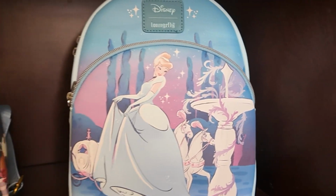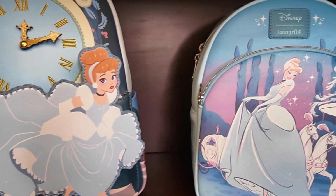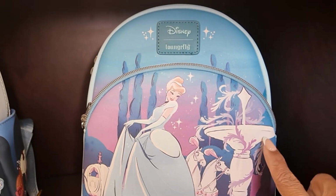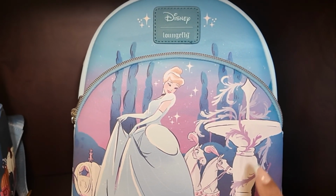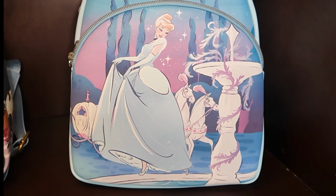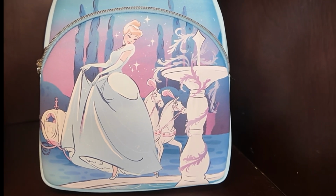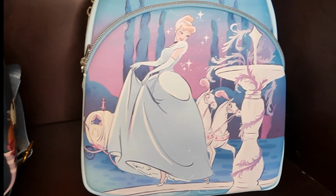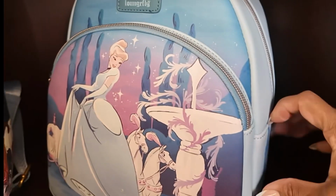Now shelf number 4 are these two beautiful bags. I'm going to go ahead and first go on with this one. So this one is a Hot Topic bag. This one is also new that I just got this year. This one is the fountain scene. You see Cinderella just got transformed into her beautiful ball gown. You see the mice have already been turned into the stags, and then of course the pumpkin into the carriage. And this is just a beautiful bag. I just really had to get this one.